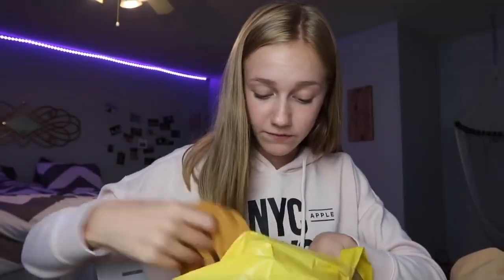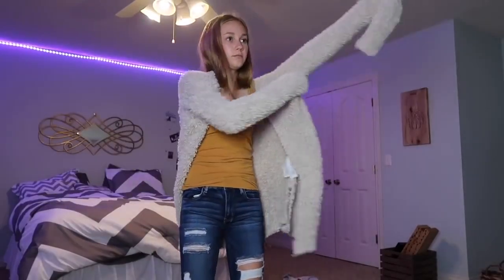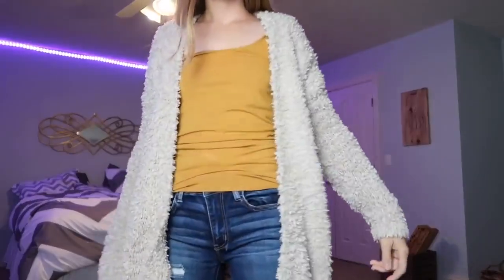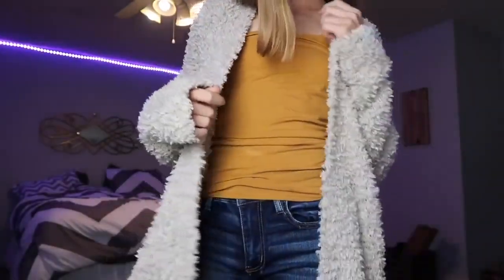So the last thing from Forever 21 is this just plain tank top, and this was the first thing I found when I went there, and it was literally 50 cents. So of course I got it, and it's just a nice layering top. It's nothing special, but it's a really cute yellowy mustardy color.